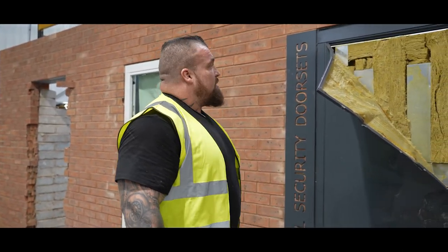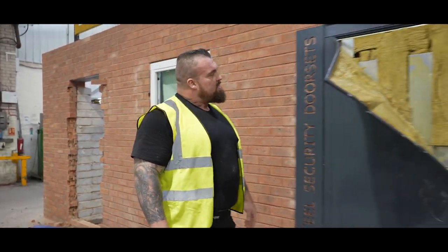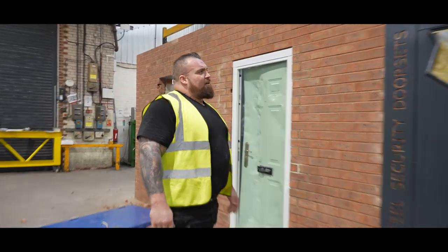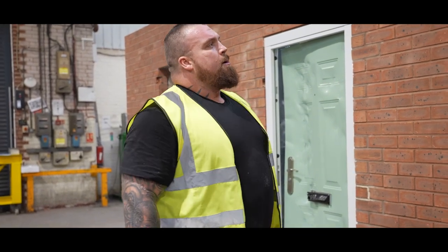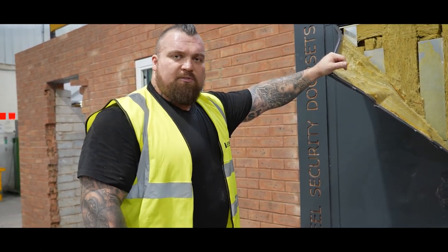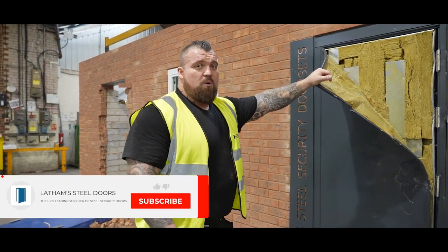This is the most impressive, and I think the point is just because it's outwards opening. I haven't even made a dent in it. Yes, I've caused panel damage, but in terms of the actual door, nothing. As I say, I reckon two of me for 10 minutes, taking it in turns with a sledgehammer, might just get through it. But one person, the police are going to arrive long before you get through that door. So yeah, fair play. Good quality.